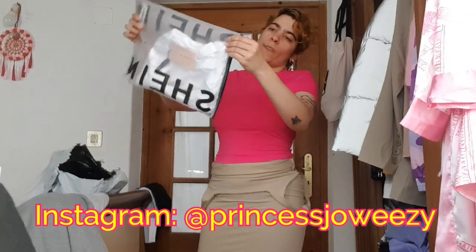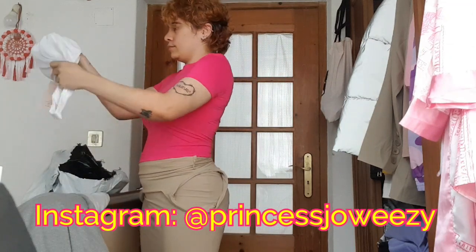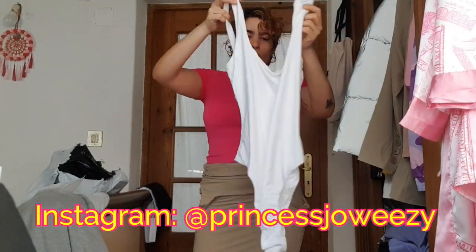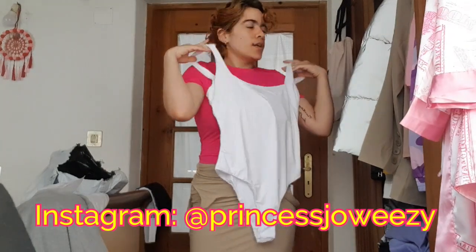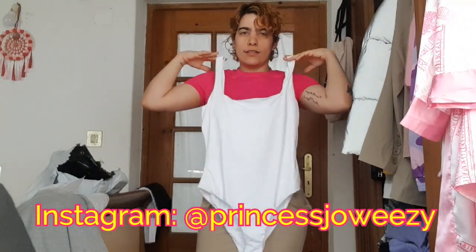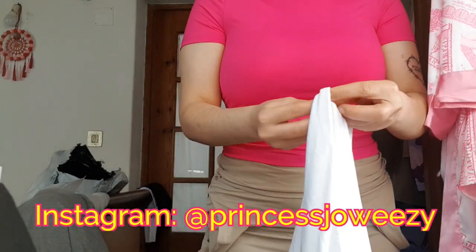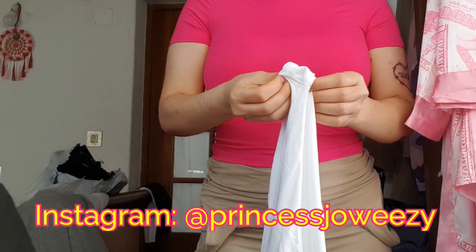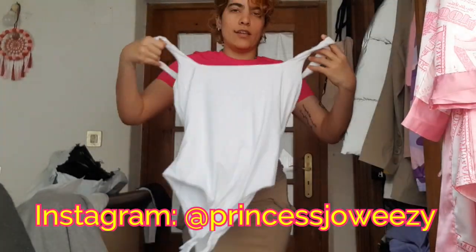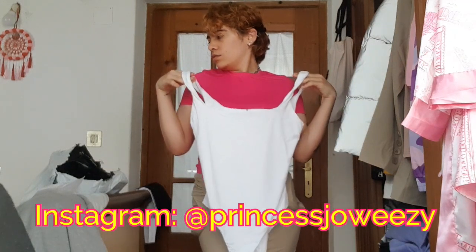Next item. Most of these are tops and dresses, which I don't have that many dresses, so it's good for me. This one is a white bodysuit, because the other bodysuits I had, I gave to my sisters because they just weren't up to my standard anymore. This one is double lined. So there should not be any see-throughiness going on in this, but I think I should try this on last.